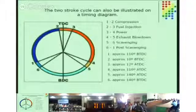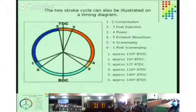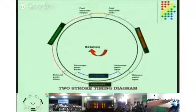This is your port timing diagram, this time diagram is the diagram of a two-stroke. At 4 your exhaust port is being opened, at 5 your inlet port is opened, at 6 inlet port is being closed, at 1 your exhaust port is being closed. So these are the timings, in ordinary terms. In fact, I have shown the port timing diagram in this way.